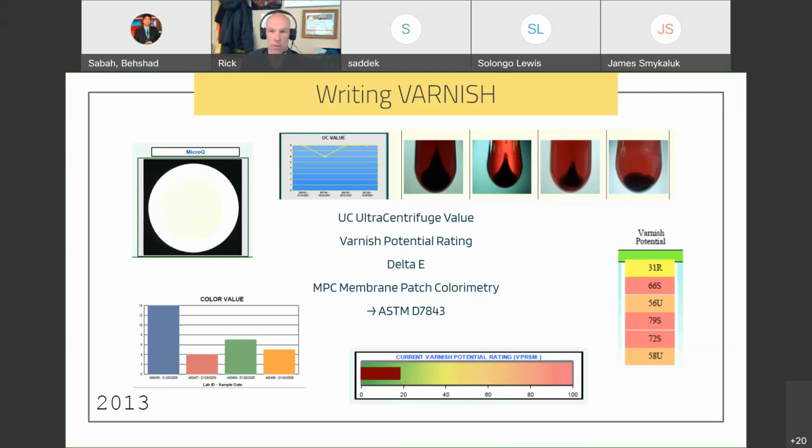There were some that were doing RGB and giving numbers on a scale like that. Some stuck with the ultracentrifuge. They had their own proprietary naming convention and numbering. And this made it pretty confusing for users in the field, especially if they were shopping around or using different laboratories at different times. And the industry realized that we need a standardized test here that we can use to properly trend and document varnish.